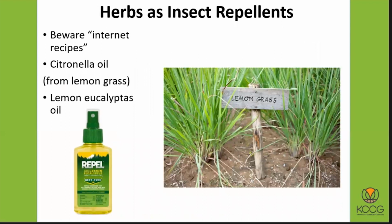So, insect repellents. Again, if you go on the internet, you will see all kinds of recipes. Like you can take garlic and ginger and mix it together with peppermint, and then you put it in the blender and smear it on yourself. You can repel insects, and that may work. But here's a couple of them that actually have shown some scientific tests, research studies have been done.